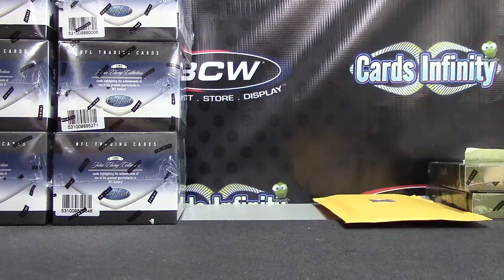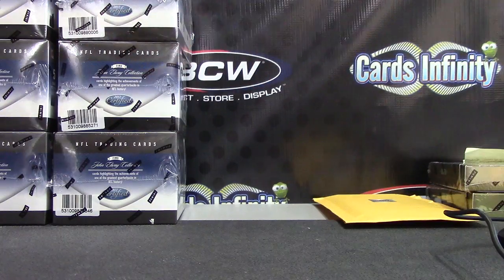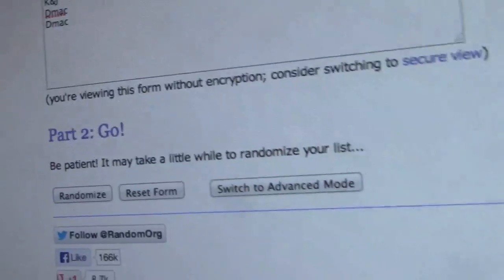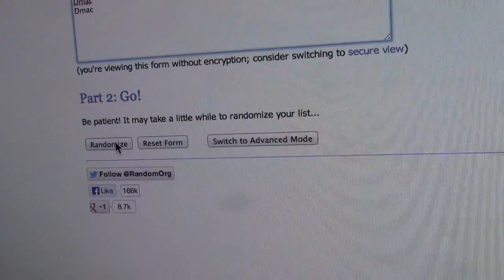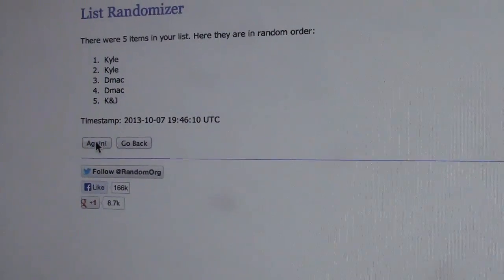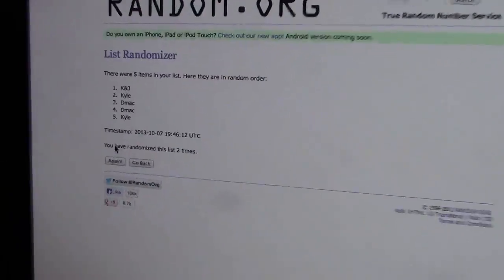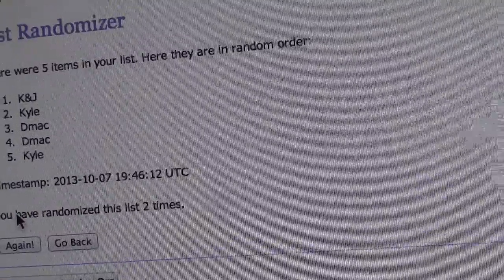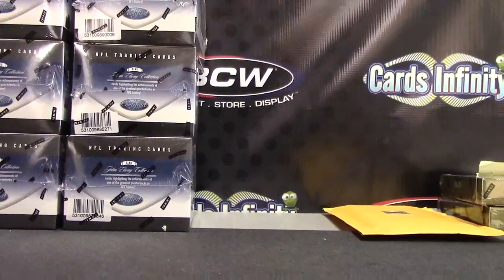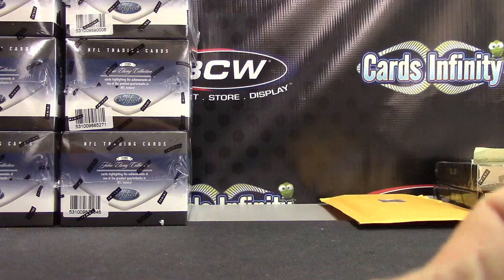All right. Let's randomize to see who wins the last bonus pack. Grab the camera. Randomize this list twice. Is it on there? All right, once and twice. K&J. K&J won again. DMac has two. Kyle has two. K&J has one. Last time K&J won, when Travis had four spots, K&J only had one.